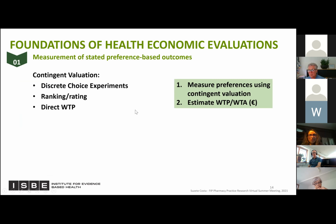So the third one we spoke about is the stated preference. Okay, it's the cost benefit. You remember I told you about cost benefit analysis. How do we capture the benefit in terms of euro or in terms of US dollars? Usually we would use contingent valuation techniques. I listed on the left side the three most frequently accepted contingent valuation techniques, but actually nowadays, the most used one is discrete choice.